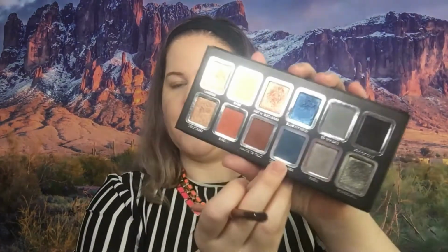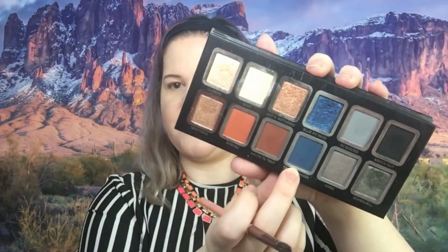is I am going to take and cover my eyelid with this color right here. This is called Bear. Okay, so now I am going to go in with Troublemaker right here, and this is kind of a bluish black color.